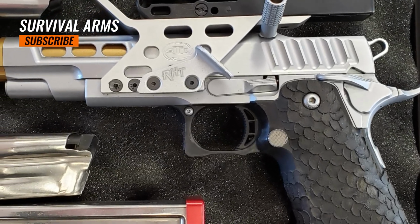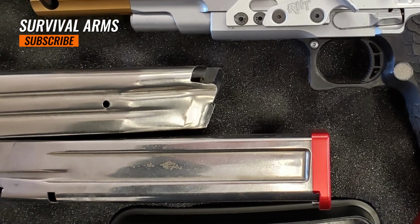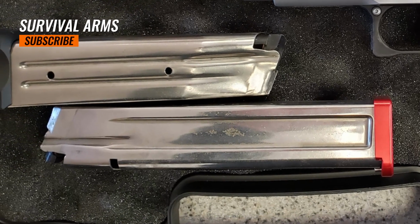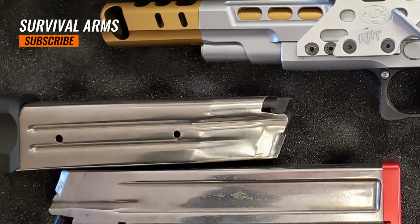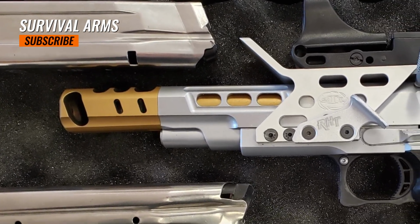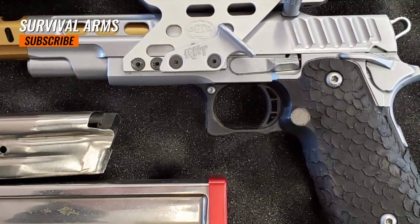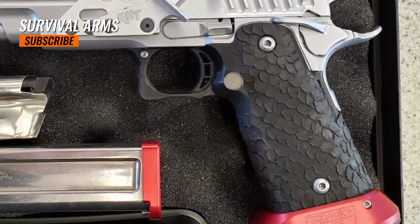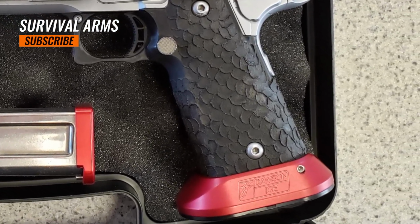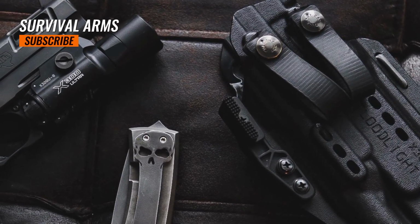The STI DVC Carry is a high-performance handgun designed specifically for concealed carry purposes. The barrel length ranges from 3.9 to 4.15 inches, striking a balance between compactness and accuracy. The frame is often made from lightweight aluminum or steel, ensuring durability and strength without adding excessive weight.